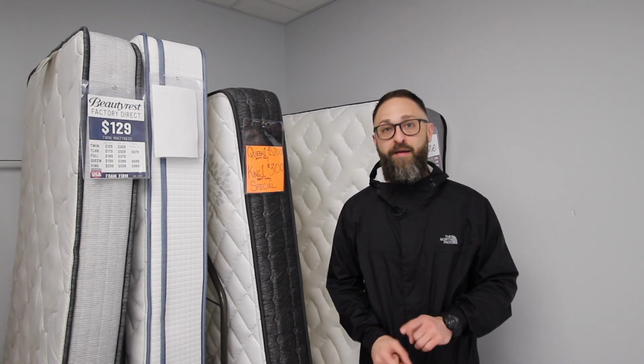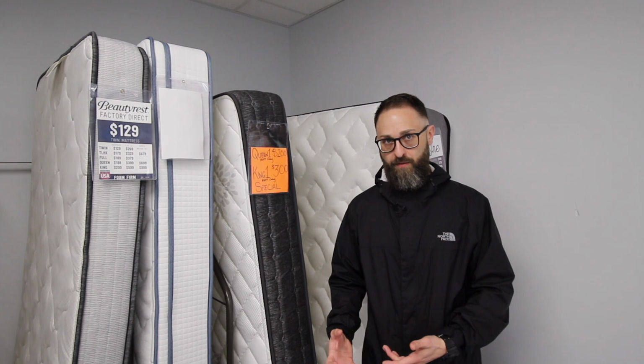Another great thing, and if you want this to last longer, budget in a mattress protector. Get a mattress protector. Mattress protectors are great. They're going to keep moisture out of the bed. They're going to help that bed perform better longer.